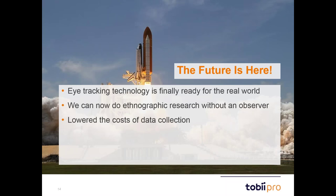So the technology is at a stage where it's not a limitation anymore, as you see it in many research papers nowadays, but it's actually a new possibility and it's an enabler. So we can finally do new types of studies. We can do ethnographic research without an observer. And we're also decreasing the costs and resources needed for eye tracking studies.